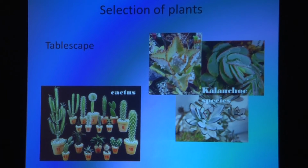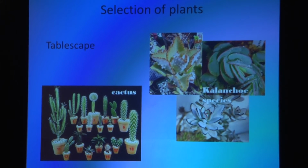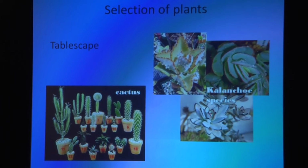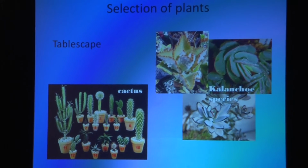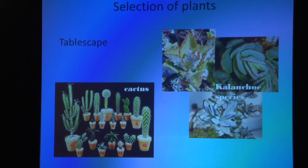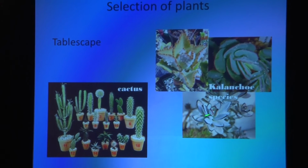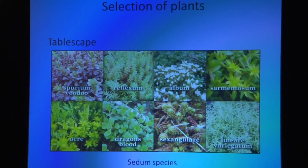The criteria for the tablescape plants, mostly they are succulents, so they need less water, less maintenance. So all you can see is very succulent, meaning very thick leaves that contain a lot of water. Same goes with all these fillers.